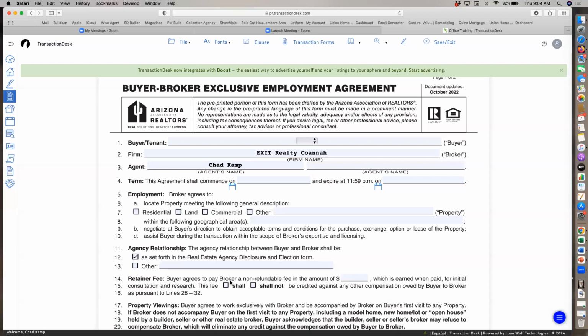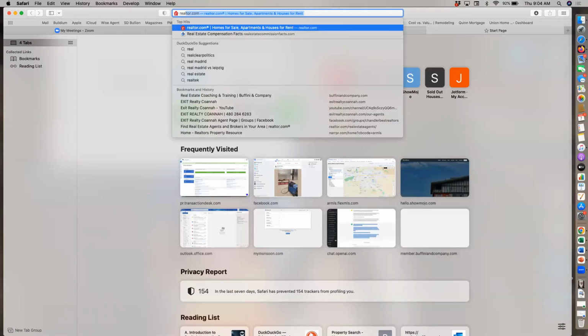Now, with this buyer broker agreement, the best way to broach this subject, and I'll try to get through this pretty quick, is just to establish your value. You do that by using the buyer presentation that EXIT has in the resource center. Another resource I've included in your handouts is online at realestateCommissionFacts.com. Let me pull that up. I wanted to show that.